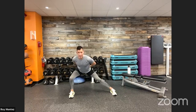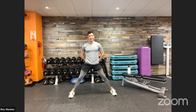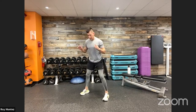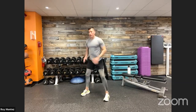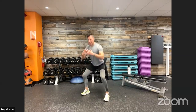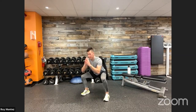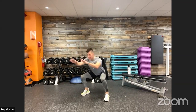All right, last 3, 2, 1. All right, let's go into some quick body weight squats. Nothing too aggressive here. Again, feet shoulder width apart. We're just going to warm up those quads, those glutes, those hamstrings, getting our form nice and primed, nice and ready for what's about to come. Keeping that chest forward. That head is looking straight ahead.